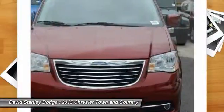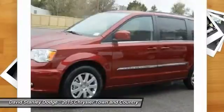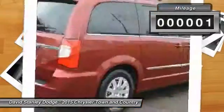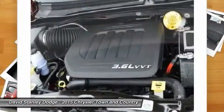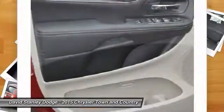This vehicle has less than 100 miles. Here are some of this vehicle's great options. Traction control, dual airbags, power steering, front air conditioning, alloy wheels, four-wheel disc brakes, universal garage door opener, compass, trip computer, CD player. A vehicle like this doesn't come along every day.